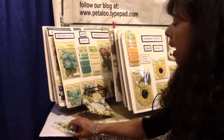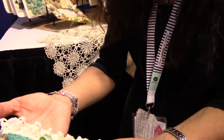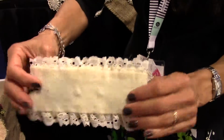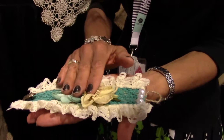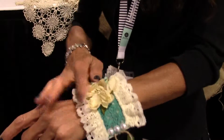These are some of the different ideas that we've shown. For example, this was just a simple little bracelet that we made using some of our Botanica bloom flowers and some of our trims. And all we've done is really taken a little bit of velvet or felt on the back, added some different lace to it, and adhered some flowers, and you've got a really nice little bracelet that you can make for the holidays for someone.